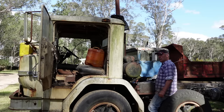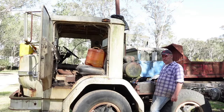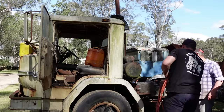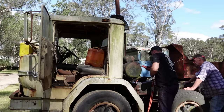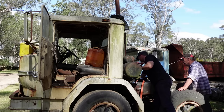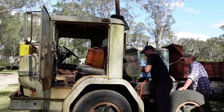We'll hook her up in parallel, give her another go. We've got plenty of smoke coming out of it. Out of the top. Out of the exhaust. Where? Blowing out the bottom here. Don't know. That's the starter. No, it was not like diesel smoke, it was like the starter.